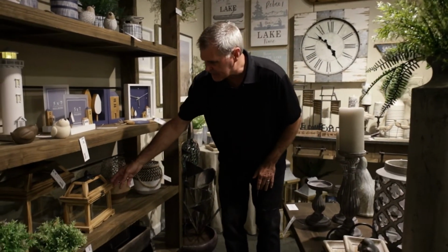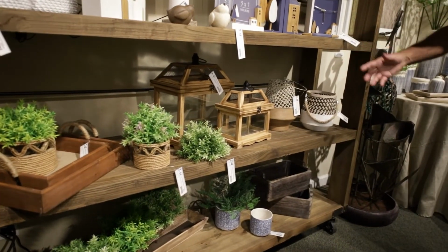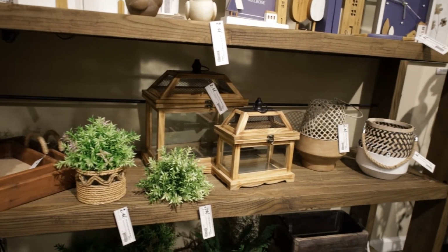I shared with you a couple of lanterns earlier that look like treasure chests in white. Well, we have a similar version here with the natural wood, and it just brings us all together with a couple new lanterns that will be a beautiful host to any one of our simplex candles.